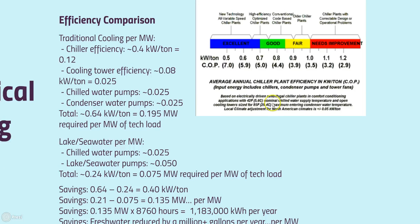So let's just compare the efficiencies before diving into all those other tertiary items. Efficiency, traditional cooling per megawatt. So the idea is per megawatt that we're taking out of a building, this is what we're boiling everything down to. Now the chiller efficiency, we have at 0.4 kilowatts per ton. So per megawatt, we have about 0.12. So that's how much energy we're going to use to take out a megawatt of heat. So that's how much the chiller is going to be using. It's 0.12 megawatts. Cooling tower efficiency is around 0.08.